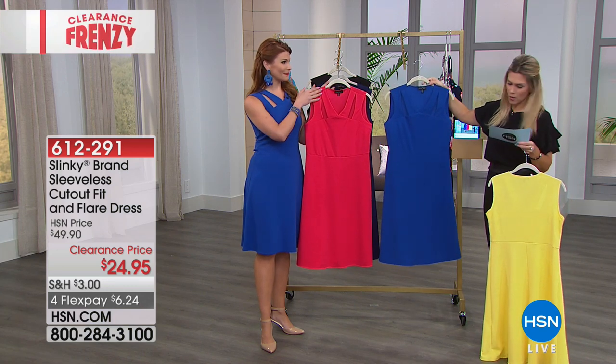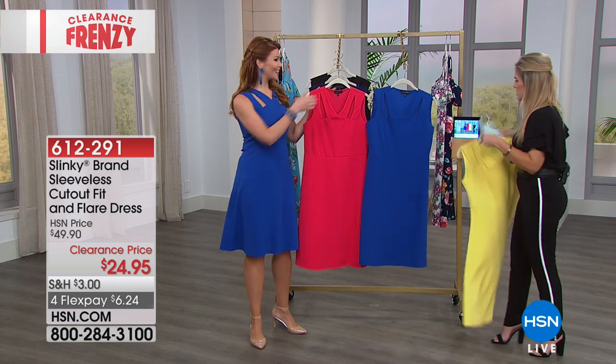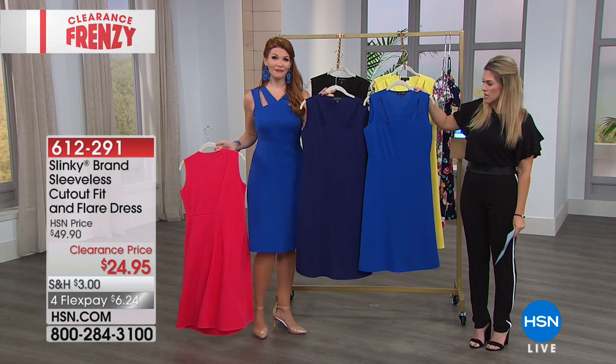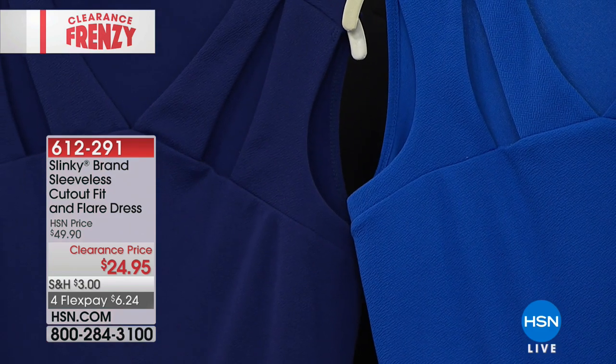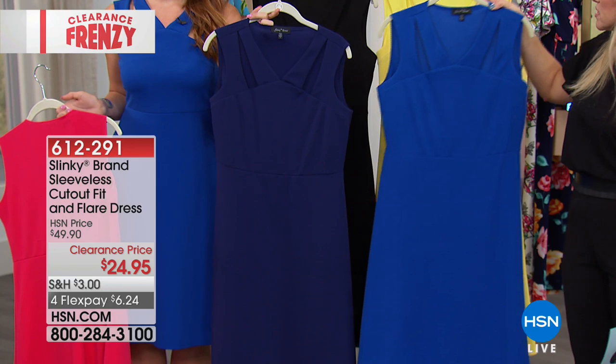This is the color that you're wearing, which we're calling Royal. Now, we have a navy, so I'm going to pull out the navy. Hold on. Sure. I want you to see the difference. So you can see the royal is different than the navy. The navy has a deep, rich, darker tone. The royal is a little bit more of that sapphire tone. So either one is beautiful, but there's your two choices in the blue.